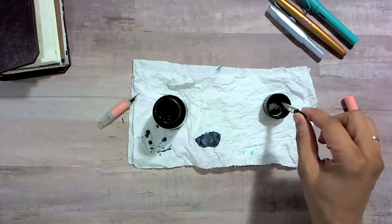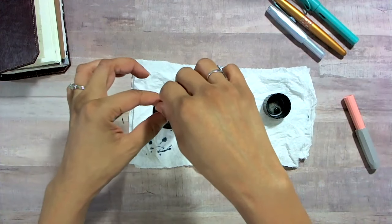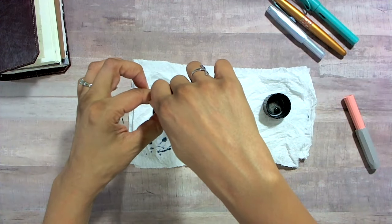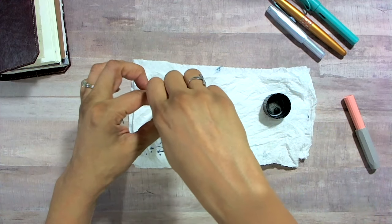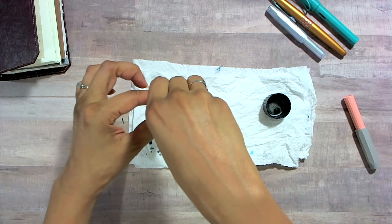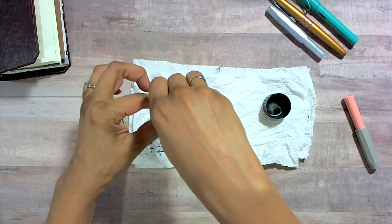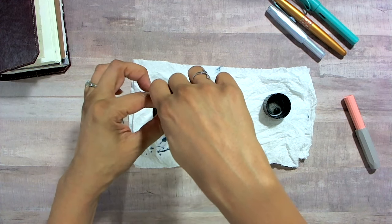I'm going to take this. Sometimes I'll put it in the cap, but I'm just going to dip this down into the ink, make sure it's submerged, and I'm going to bring the ink up, and then I'm going to twist it back down. And this is just me sort of pumping the air out. I'm going to do that about 3 times, and then I'm going to draw my ink into my pen.